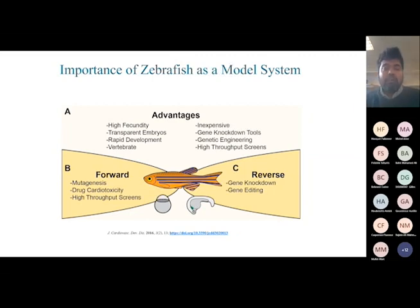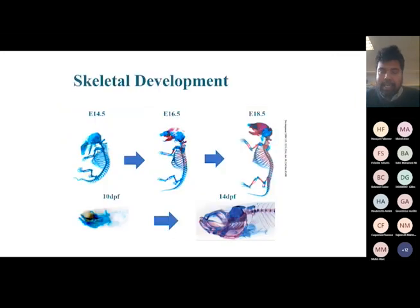You can perform forward genetics and reverse genetics. In reverse genetics, for example, you can use genome editing like CRISPR-Cas9 to generate mutations in the target gene of interest and then study the role of those genes on your topic of interest. And here, as a matter of fact, what we are doing is studying the role of genes in skeletal development. So as an early stage, here I present a sample image as a comparison, where you can do cartilage stainings in blue compared to the mineralized bone or tissue in red, which is alizarin red, to study the bone and the cartilage elements.